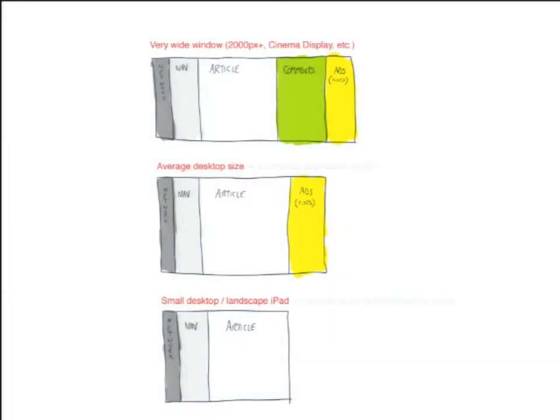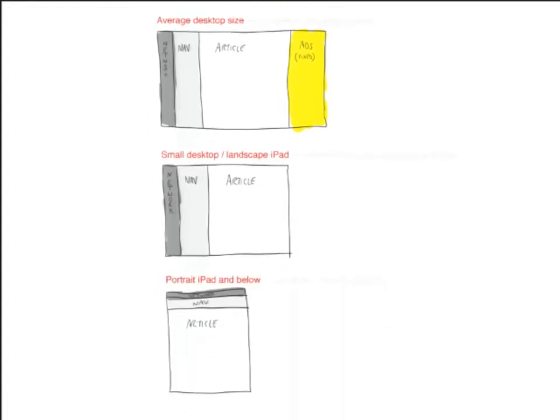So initially, the idea was, okay, we have lots of columns. We have 5 columns for 2,000 pixels plus, so a media query would kick in at 2,000 pixels. We would have comments, ads, article navigation, a primary navigation and a secondary navigation. And then as we go down to mobile, it will be linearized, right? It's actually very simple to think about.